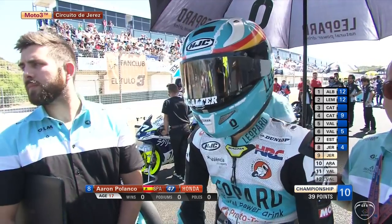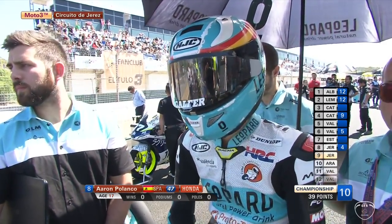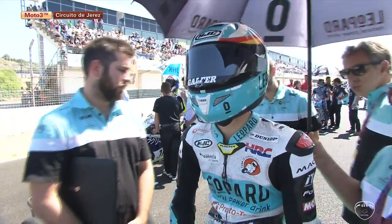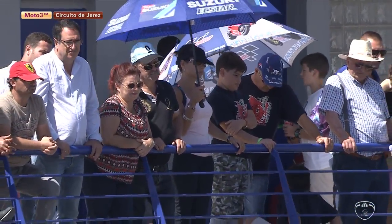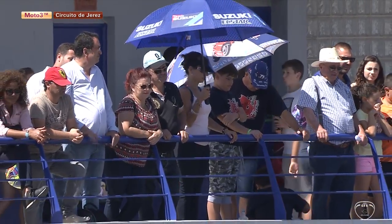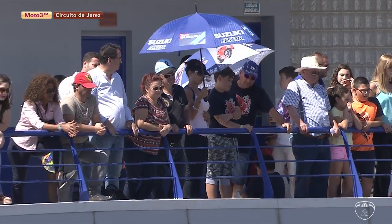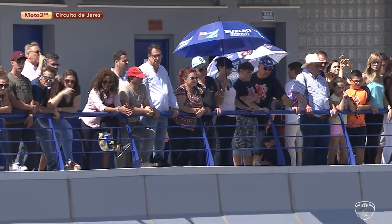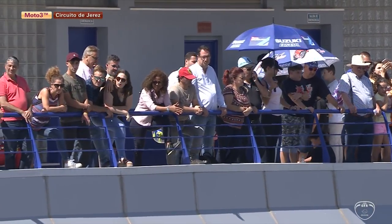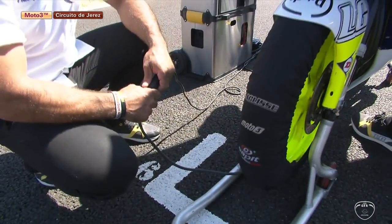A few DNFs, 3 DNFs in Catalonia, Valencia, and last time out in Estoril. But when he has finished, he's generally finished quite strongly inside the top 10. And I think it's interesting as well that Polanco will be a name that even the casual fans know now, because he might not have necessarily got the results on the board, but has really been a protagonist in a lot of the races. And yeah, that Leopard team, obviously it'd be interesting what happens in the future.